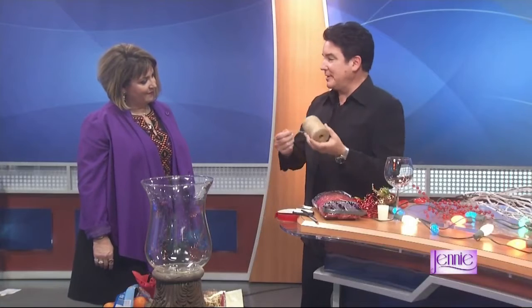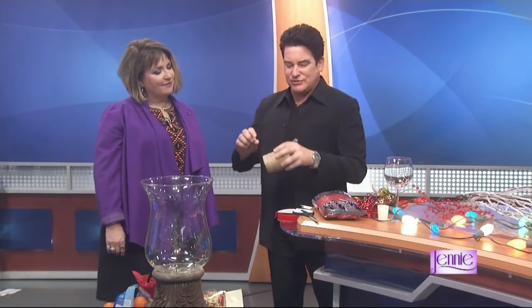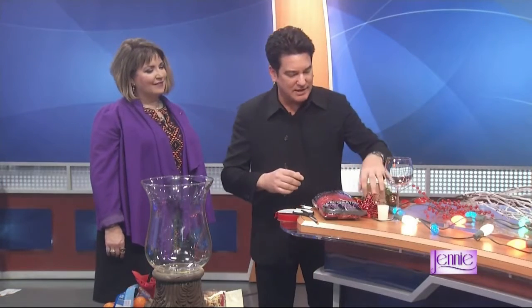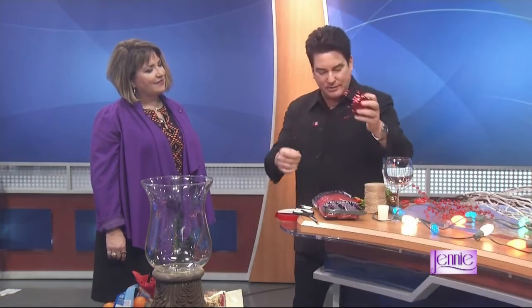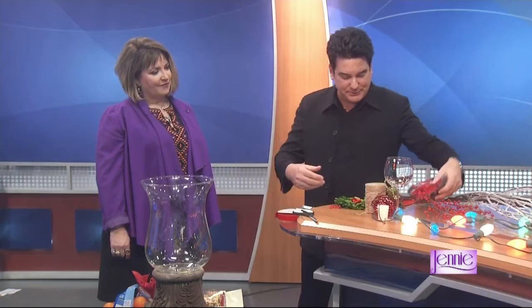Twine is something that's always great to have. You can use it all year round. It's good to tie little things, as opposed to those little plastic tie bands that are unattractive. You can use this and it looks kind of nice. Little twisty wire in colors. Some shredded raffia always helps to fill a space if we need to.